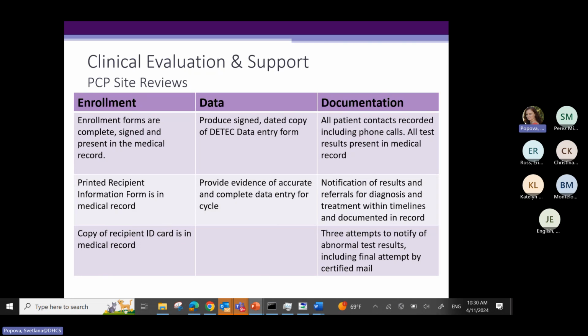So for the enrollment, we need to make sure that all the enrollment forms are completed, signed, and present in the medical records. That all this data is produced and signed as a data entry form. And all patients' contact is recorded, including phone calls, and all the test results are present in the medical records. We also require that the printed recipient information form is in the medical records.